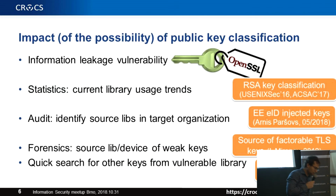Okay. So is this a vulnerability? Is it a big deal? Basically, think about it this way: from now on, if someone gives you a public key, you get some probabilistic information about which library generated that public key. So what can you do with that? First of all, you can make some nice pictures again with statistics, like which library is most popular on the internet. What do you think? Which library is most popular? OpenSSL, for sure, right? OK, I need to change that. But yes, definitely OpenSSL. But you probably don't need to use our fancy technique, because you can just see how many Apaches and nginxes are running around.